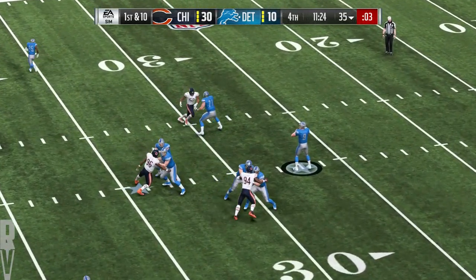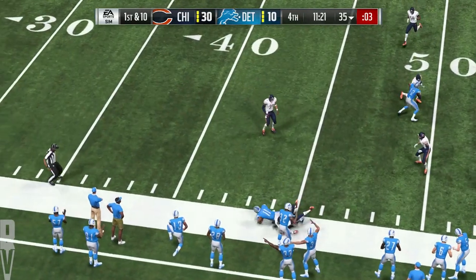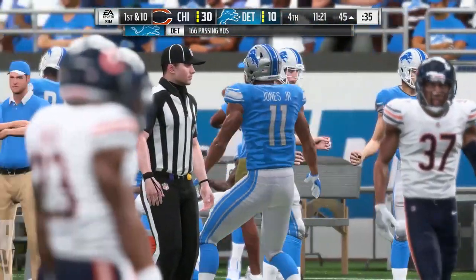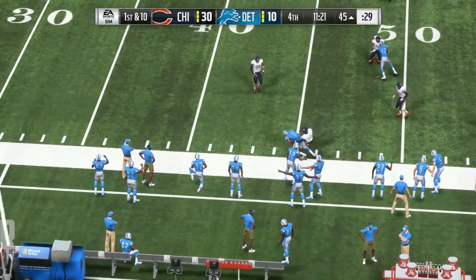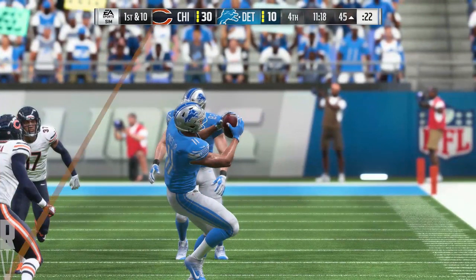On first down at Stafford. Completing it here to Marvin Jones. A good pickup there of 20 yards. If he's their best threat on offense, use your number one cover guy on defense. It doesn't matter about size. They have had him locked up. That's just his first catch of the game. Big reason why they're down.